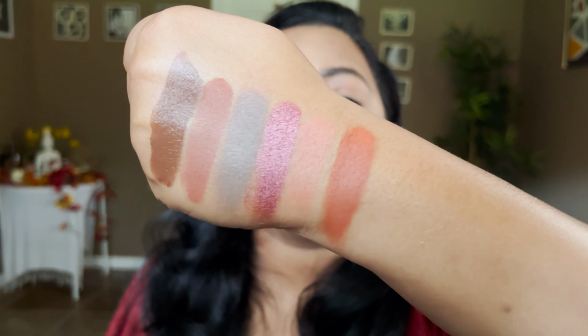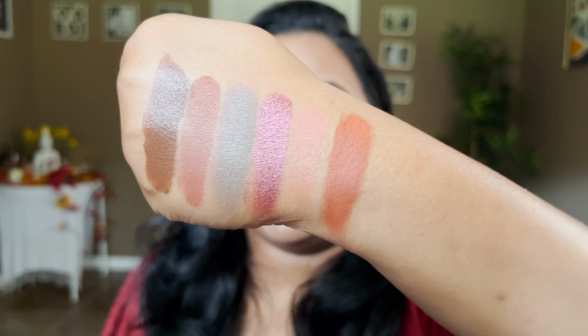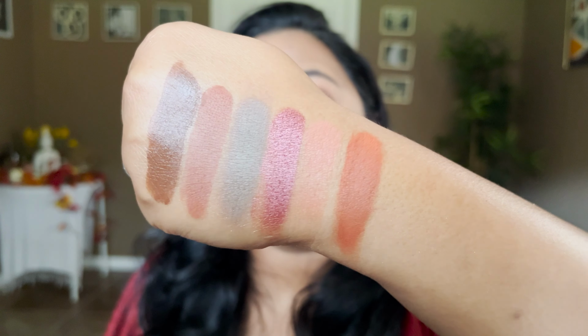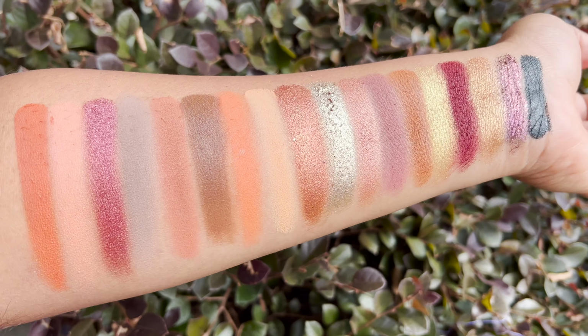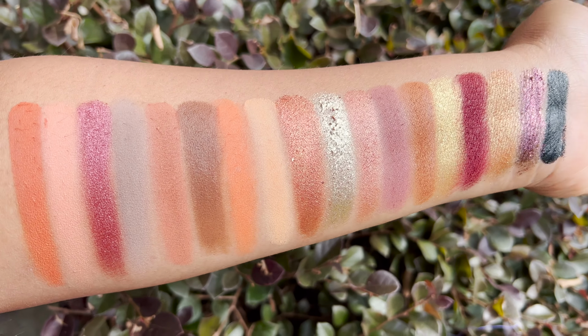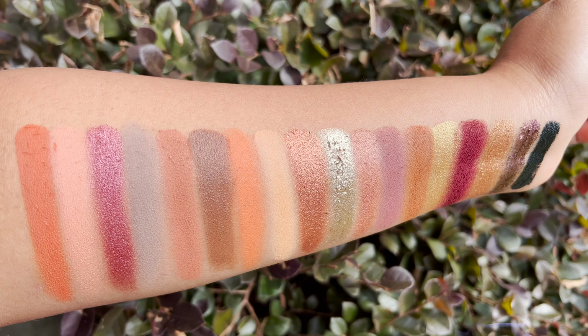There you go. Now this is the final row of that palette. Now let me show you a close-up of all the swatches so that you can see for yourself how the entire palette looks in all its glory and how the color story is, so that you can decide for yourself whether you need this palette in your collection or not, or if you do have these palettes that I told you about in your collection, do you want to skip it this time just like me? So yes, now let's move on to creating the eye look using this palette.